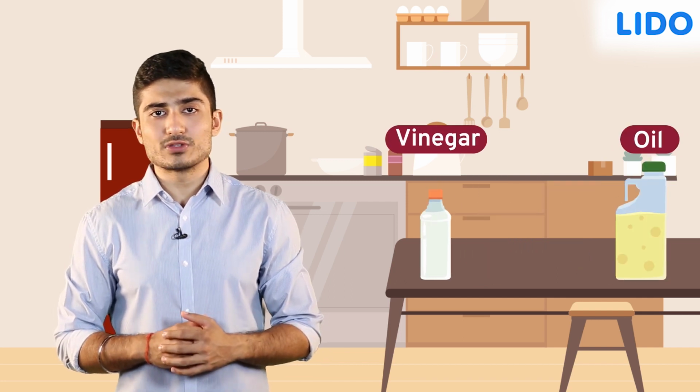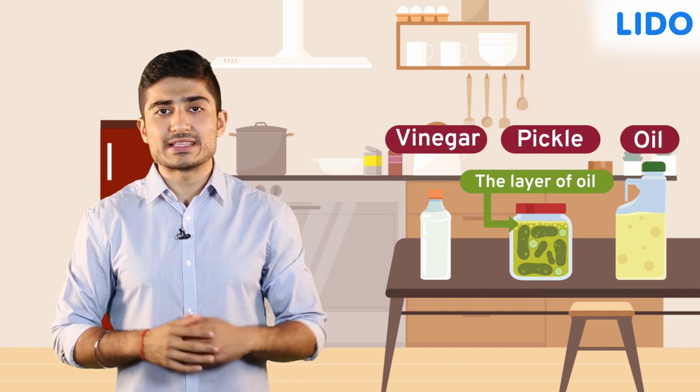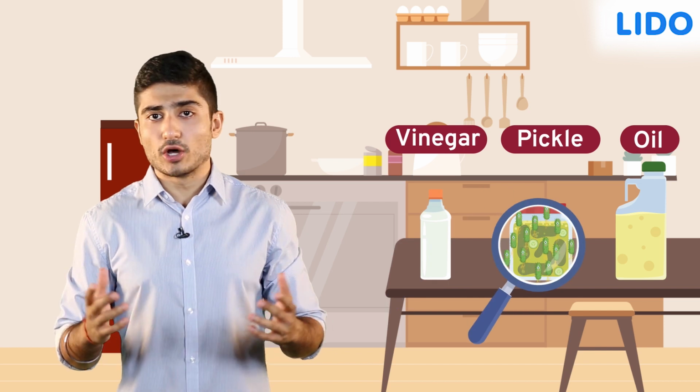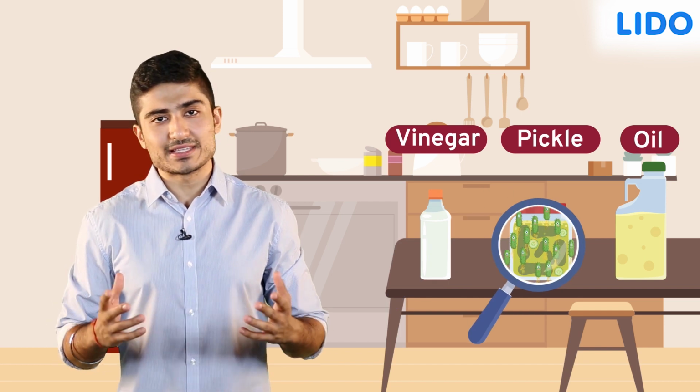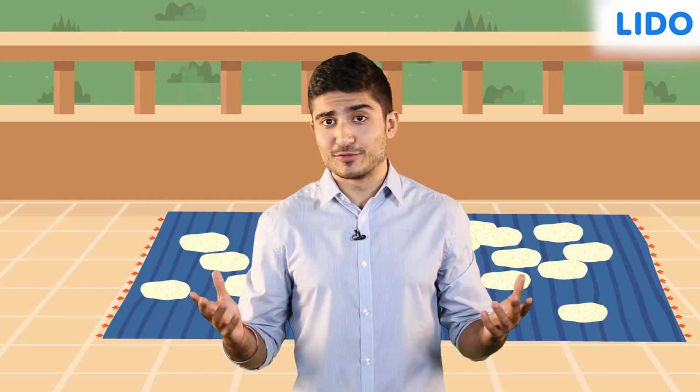Besides these, we can also use oil or vinegar to store foods like pickles. The layer of oil acts like a barrier that prevents air and water from entering the pickle. Microorganisms cannot survive without air and water, and thus the food will not get spoiled. That's a whole lot of ways to preserve food, isn't it?